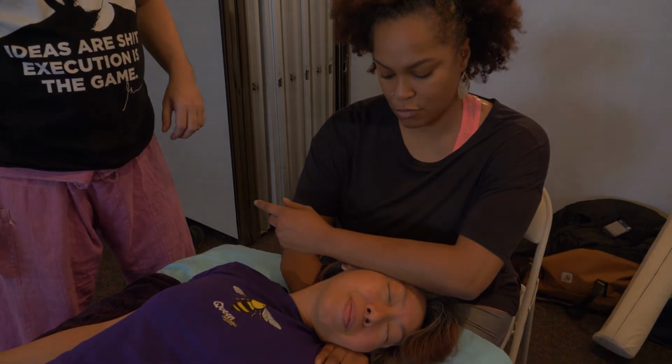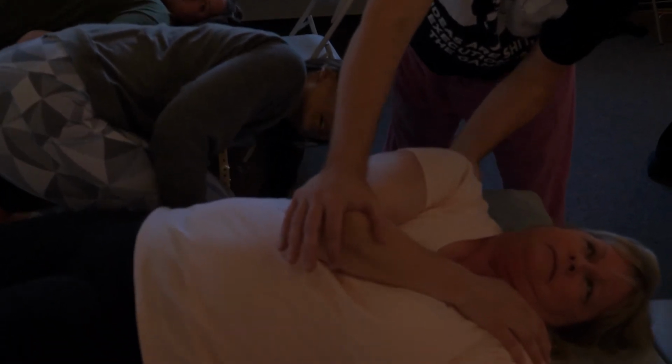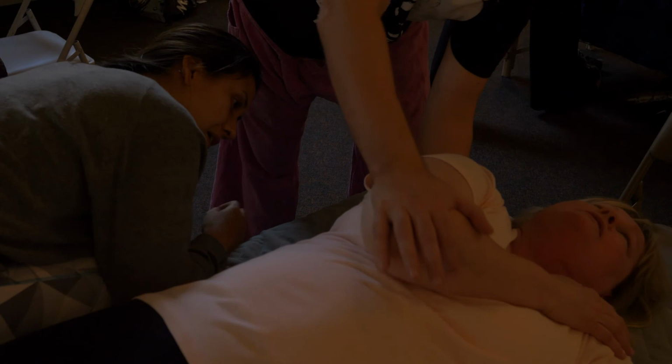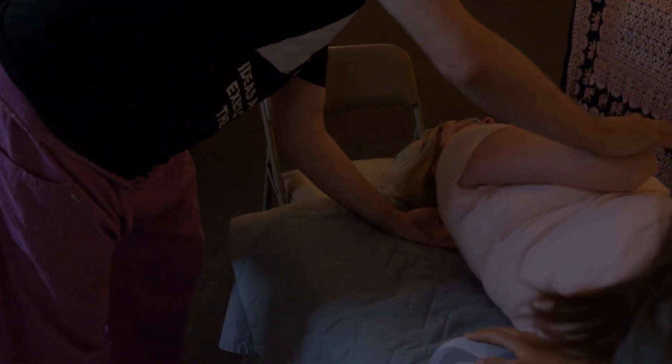How does this feel? Where? My fingers aren't really moving. And I'm not along the rhomboids, not so much. I'm right along, I'm going to find her spine. Yeah. There's a spine. I'm going to go right to the edge of the spine. Right on. Oh, okay. Got it. You needed to go more medial. Yep. Okay.